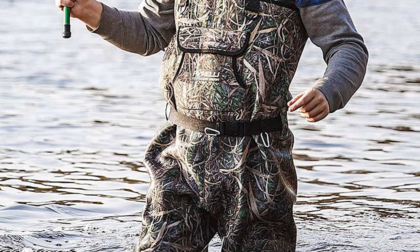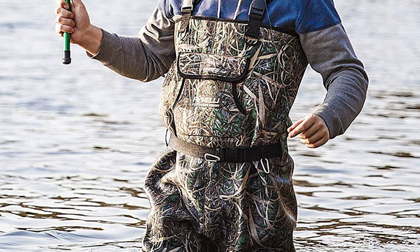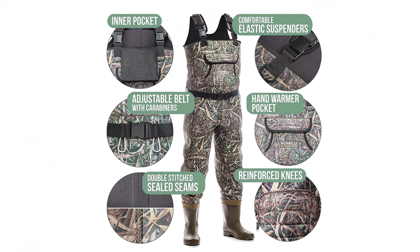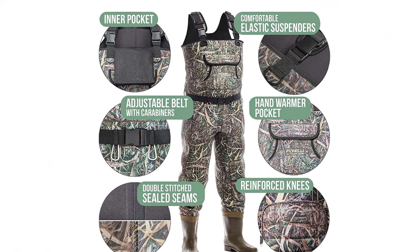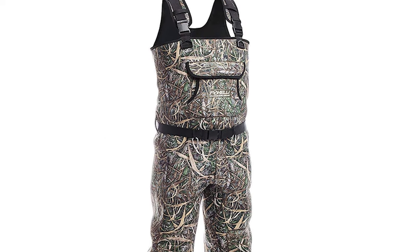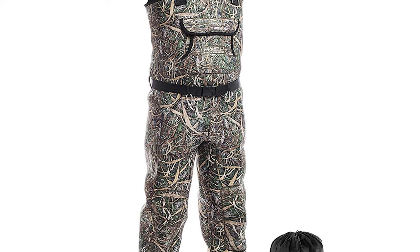It features lightweight PVC boots that have an anti-slip sole for the best traction on muddy or slippery surfaces. With neoprene lining inside, they can be worn with socks or without, and are easy to put on and take off. They keep you sturdy on your feet without sacrificing your comfort during any hunting or fishing excursion.